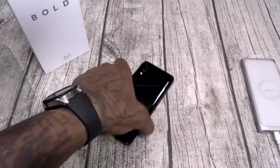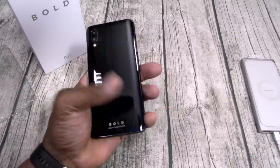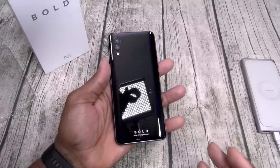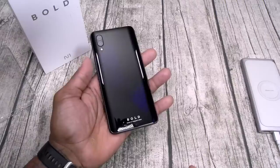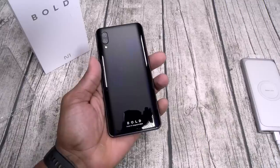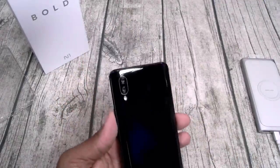First things first, build quality. Now, I got to say it, of course. Feels so good in the hands. Ladies, you know the procedures. Now, think about how far we've come in the phone game. If you remember about 5 to 8 years ago, for $250, you would have got some cheap plastic garbage that looked old school. Look at this phone right here.